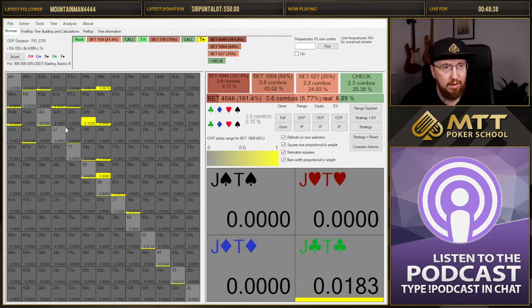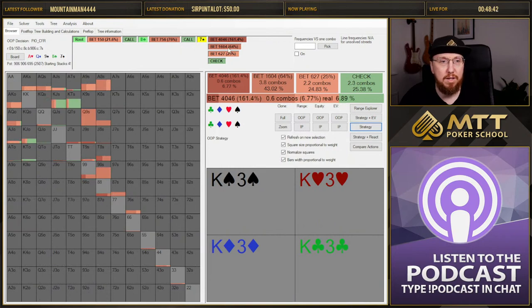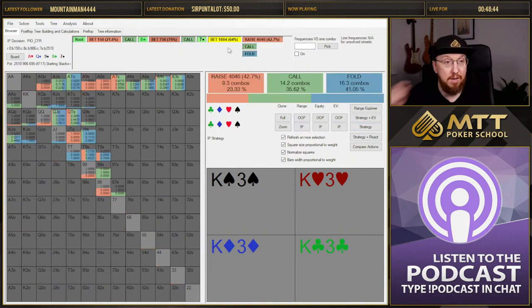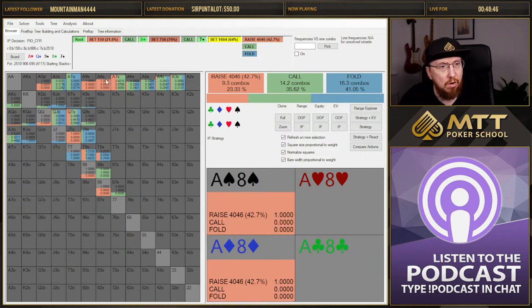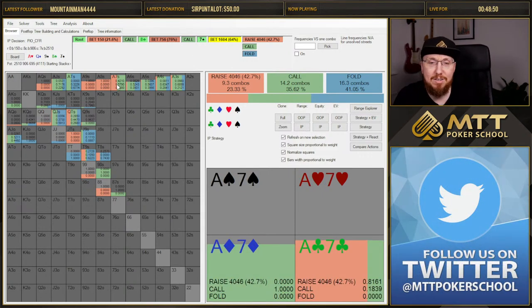And certainly there are some weaker hands betting than our hand, so we don't want to fold for value, by the way. All right, so it looks like A7 of clubs actually gets to jam sometimes here. This is where I'm like, what's going on? Why is A7 of clubs jamming and A7 of diamonds is calling? If you guys have any ideas, let me know in the chat.